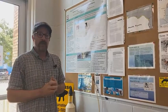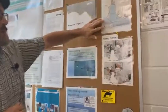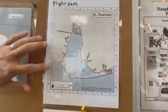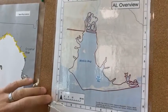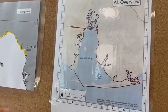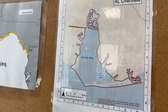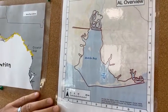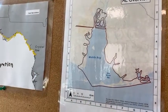So what we do is an aerial survey. And if you look up here, this is the general flight path that the aerial survey will take around Mobile Bay and surrounding coastal waters. We generally follow the coast pretty closely because we know that they hang around the coast, and they rarely go out into the open Gulf water or into the open water in the middle of the bay.